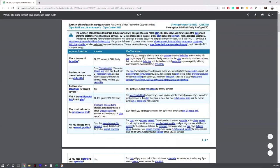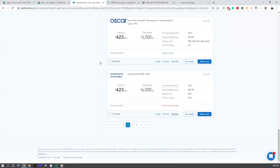So again, I do still prefer Oscar as far as benefits go. But again, reputation, everyone knows Cigna. Let's be pulling people out of Blue and putting them into Cigna.